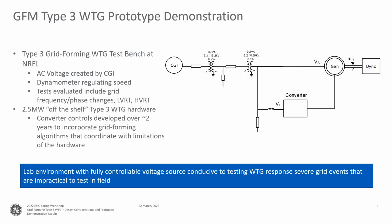So jumping into what has been tested, I think Vahan gave a nice overview of this. This is a slightly different view showing the type 3 grid forming wind turbine test bench at NREL. I'm showing a one-line diagram here. On the left, we have a CGI, or a controllable voltage source. On the right, we have our wind turbine, which is driven by a dynamometer. In other words, it's acting like our wind turbine and driving the speed of the generator. Through the CGI, we're applying various grid events, both small grid events and relatively severe grid events, and looking at the response of the wind turbine. The wind turbine itself is a 2.5 megawatt unit with off-the-shelf components for a commercially available turbine today.